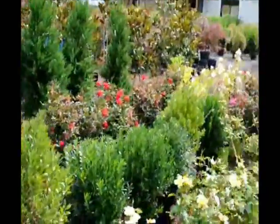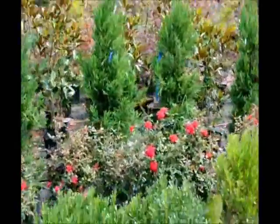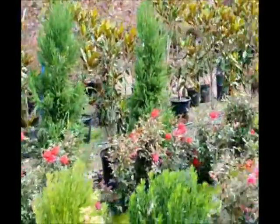So if you want to, come to see Highland Hill Farm and see our business model. I'm sure you're not going to take it home with you, but you might take home a plant or two that you could improve your backyard with.